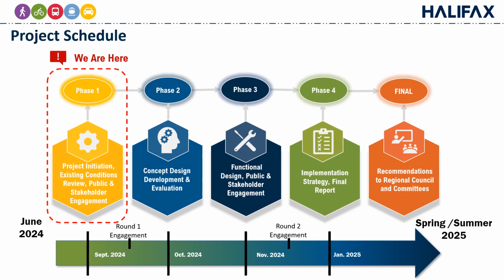This slide shows the project schedule for the functional plan. The study began in May 2024 and consists of 5 phases. The study is currently in Phase 1, Existing Conditions Review, and the first round of public engagement. The second phase of the project is the Concept Design Development and Evaluation. The third phase is the Functional Design and the second round of public engagement. And the fourth phase includes the Implementation Strategy and Final Report. The project team is aiming to provide recommendations on the preferred design option to Regional Council in the spring or summer of 2025.